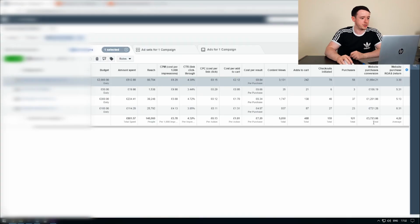So if you just look at some of these metrics here, as you can see, I'm getting a 4.3% click-through rate across all the campaigns. 121 orders in that day, giving me a 4.2 ROAS. Now, the metrics are just crazy. It's so cheap, but the ROAS is so high as well.